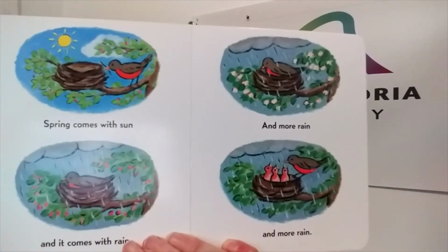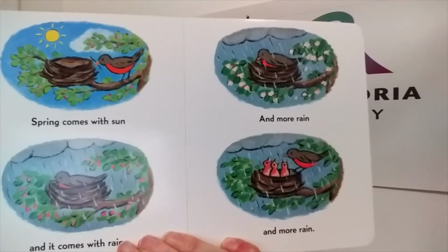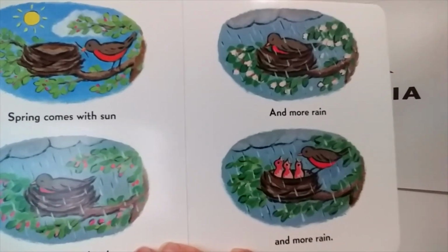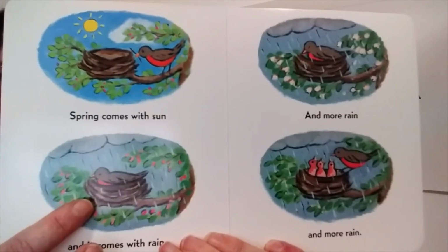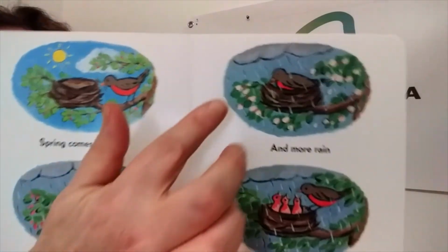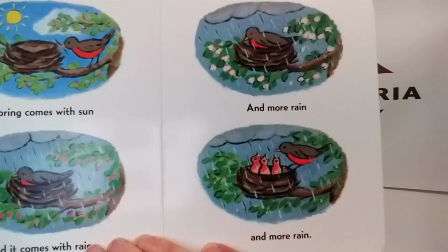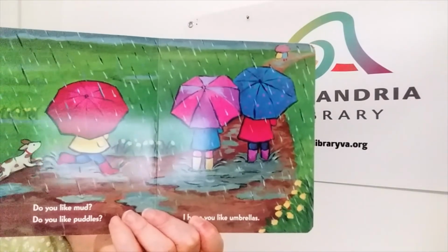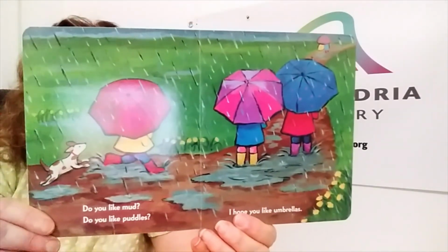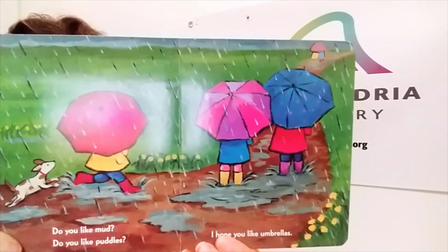Spring comes with sun and it comes with rain and more rain and more rain. But look, do you see what happened? There's Mama Bird. She built a little nest. She sat on her eggs. And now look, she has baby birds to feed with lots of worms. Do you like mud? Do you like puddles? I hope you like umbrellas. It can get very rainy and muddy this time of the year.